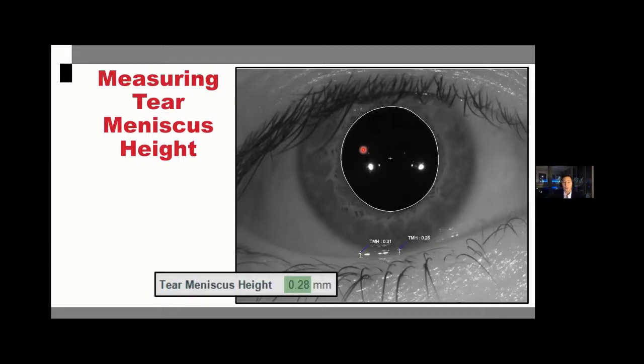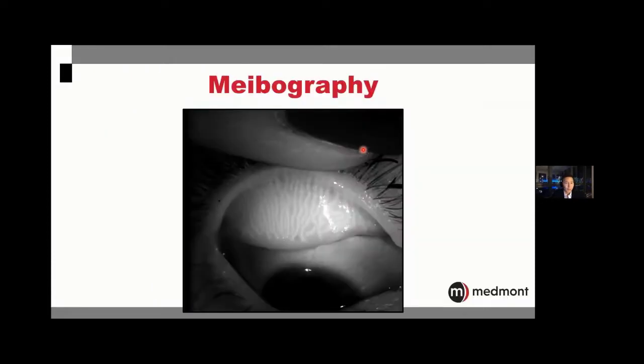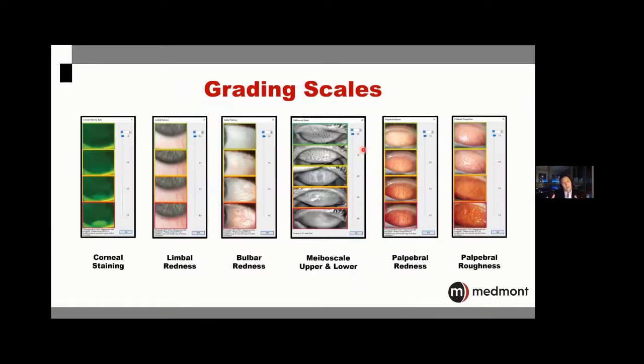You can also do tear meniscus height imaging, which again is helpful when you're building your dry eye analysis for this eye. Meibography is another imaging option that the Meridia provides using infrared light. And again, we get this wonderful imaging across the entire surface of the meibomian glands. Then, if we take all of that imaging together and put it together with grading scales, there's the option within the Medmont Meridia to assess your grading scales based on the Efron scale or the Brien Holden Vision Institute scale. So you've got some flexibility within the software itself in building your dry eye report.